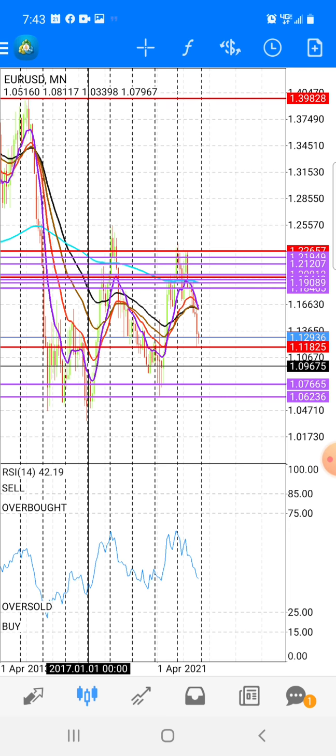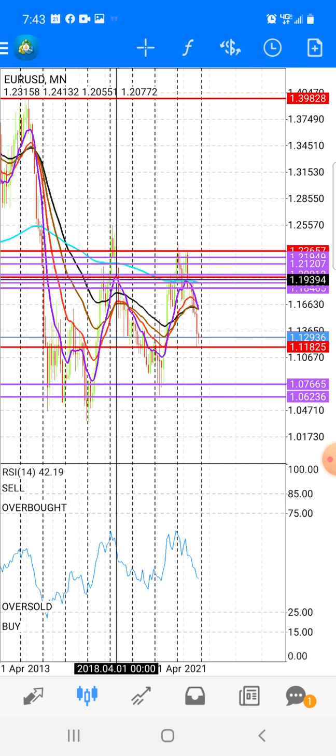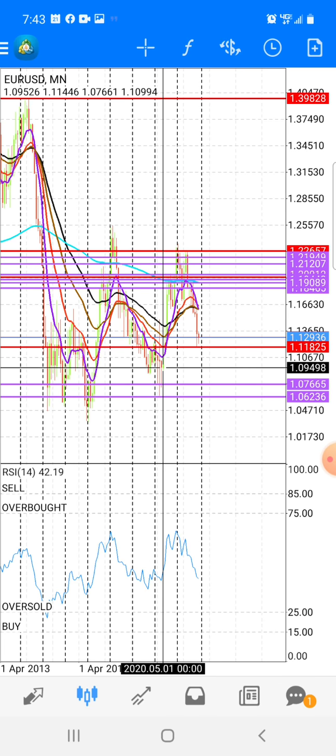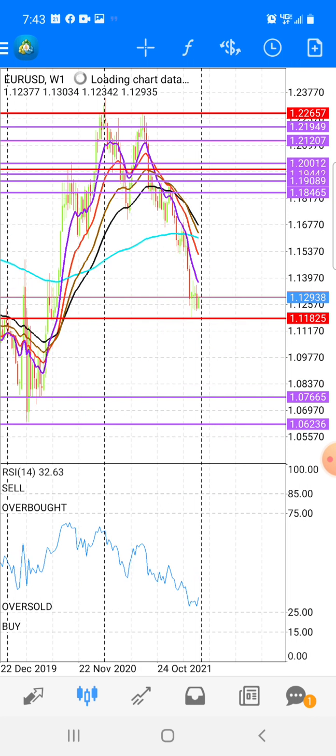So right after an M, typically there's a big W. Follow my cursor here, here, down, and then W. But this is going to take some time. This isn't going to happen overnight, okay? But this is a pair to watch, and you can honestly hold this trade.